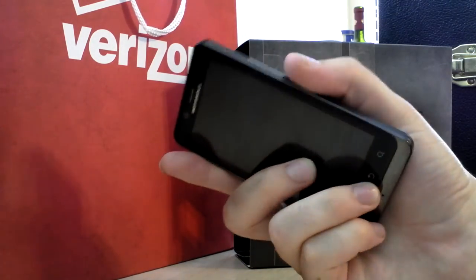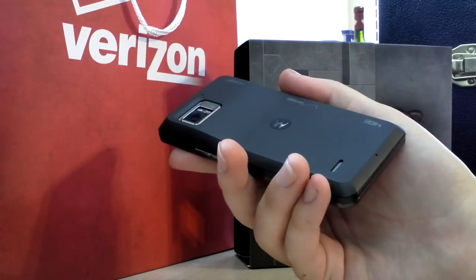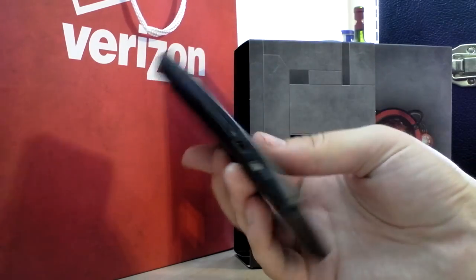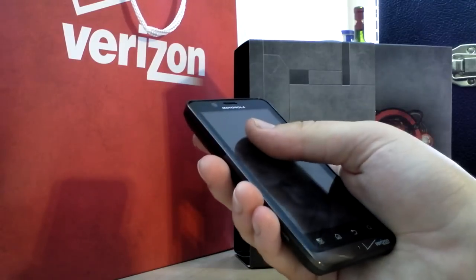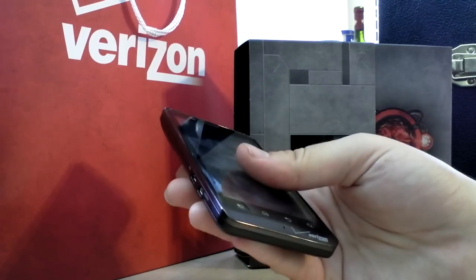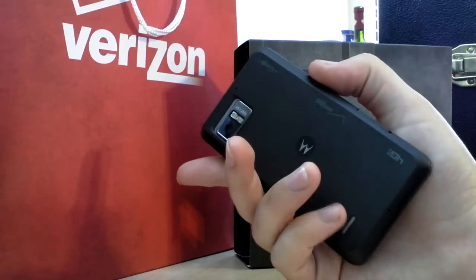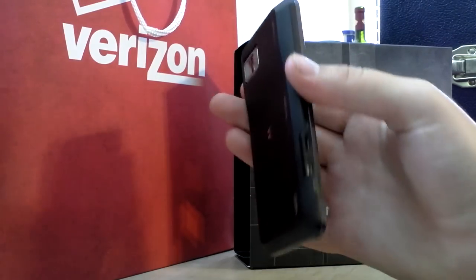There were a lot of concerns that the BIONIC would be a pretty hefty, big, unwieldy phone like every 4G LTE phone Verizon's come out with so far, and I think that's a big concern for a lot of people. I have to say that the BIONIC actually feels really good in the hand. It's fairly light for what it is, for having a 4.3-inch screen, and the thickness, yeah, it's about as thick as my Nexus 1, honestly. Let me show you side by side here.